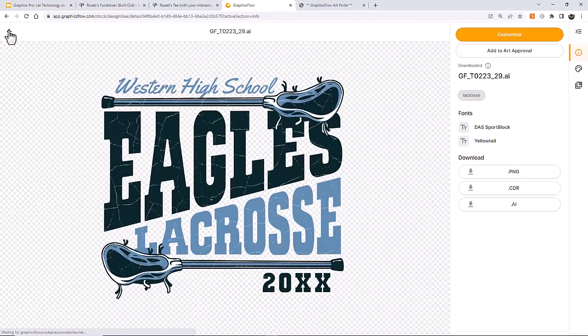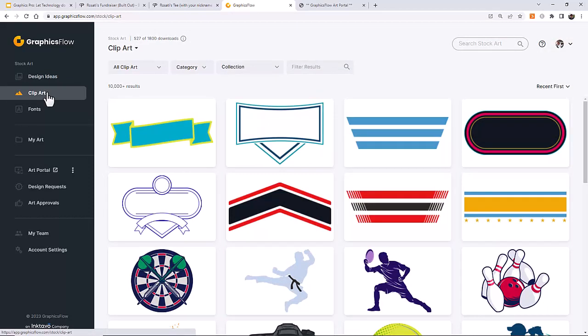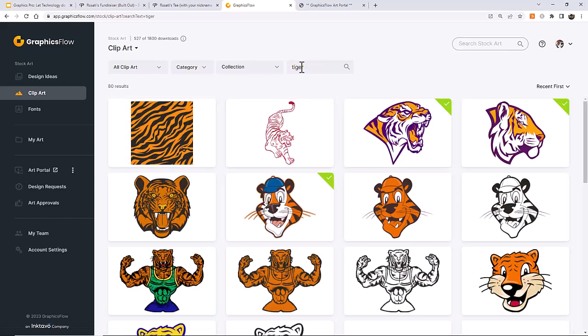So the next thing you'll see in the app is what we call clip art. We're the company that actually invented production-ready clip art for the decorated apparel industry almost 30 years ago when we were Digital Art Solutions. We know a little bit about that. And having a file that's already set up for vinyl or color separated for screen printing or in layers, so it's very easy to edit, is super important.